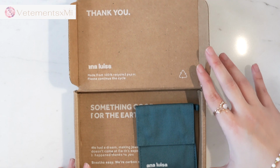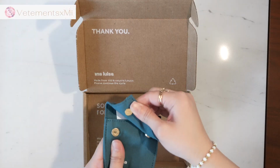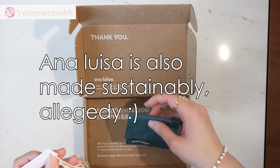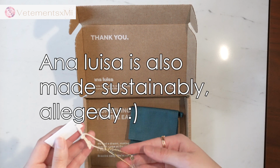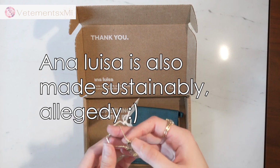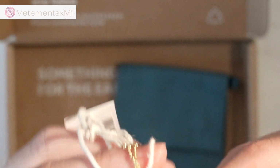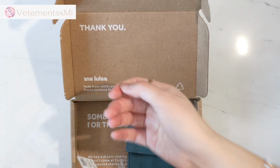For jewelry, I also purchased an Ana Luisa item. Ooh, fancy. I do like that Ana Luisa is sustainable, at least they ship sustainably and everything else. Their items are made sustainably with gold. Look at this. It's so pretty. Little flowers.